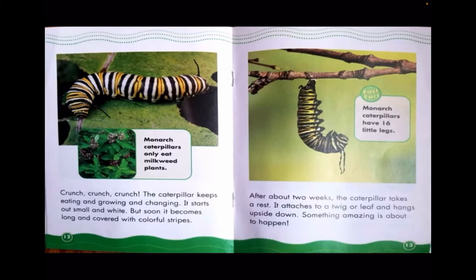After about 2 weeks, the caterpillar takes a rest. It attaches to a twig or leaf and hangs upside down. Something amazing is about to happen. Fast fact, monarch caterpillars have 16 little legs.